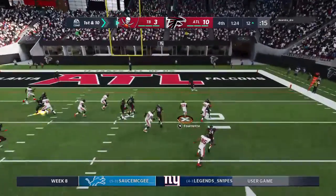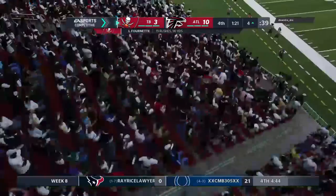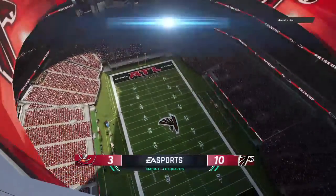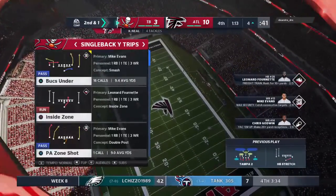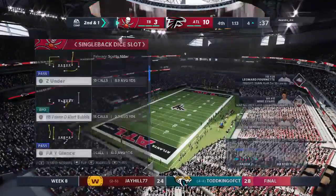They keep it with Fournette on 1st down. And able to get him inside the 5 here, just inside the 5 to about the 4. A nice run there, 9 yards, and it'll be 2nd down. Now the Falcons going to use one of their timeouts as they'll talk things over prior to this upcoming 2nd down play.